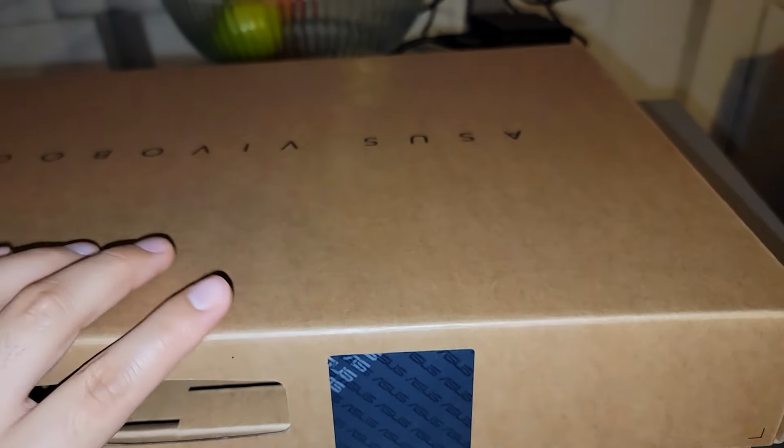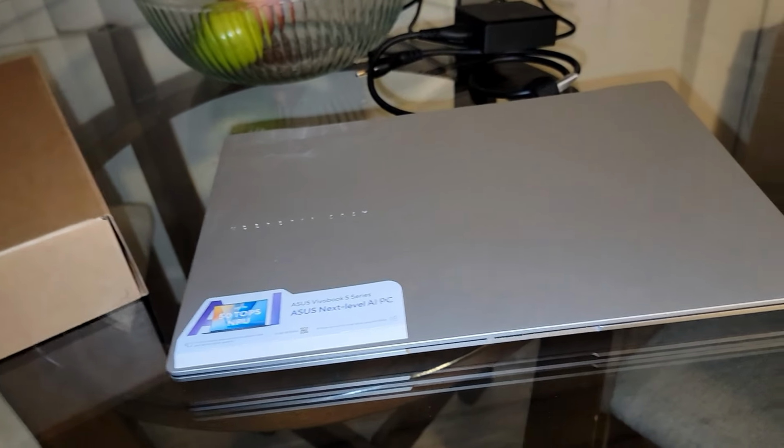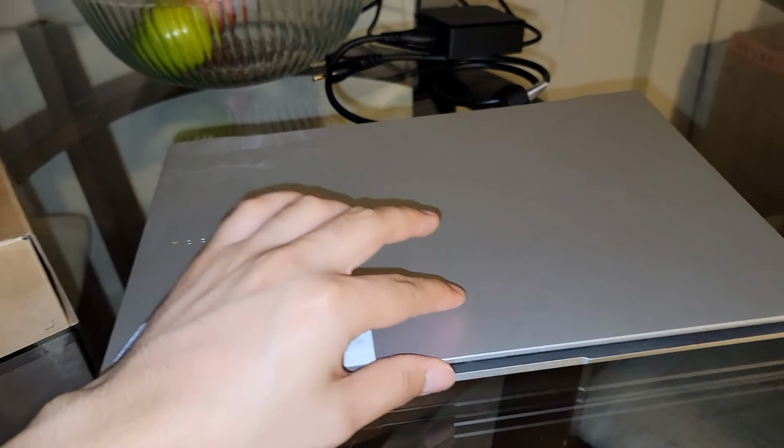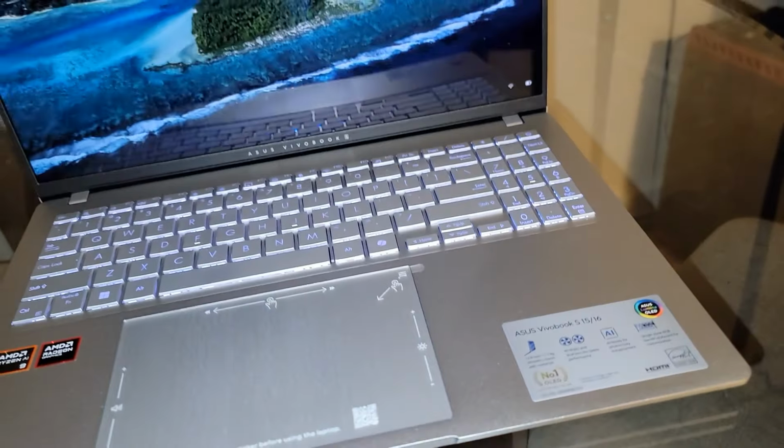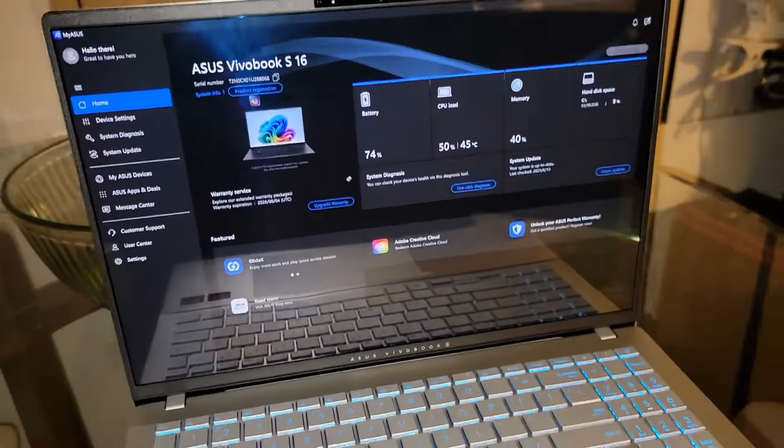Let me put that back. And then shipping was pretty quick. They could put more padding in the box that this comes in, just so that you're safe and it doesn't get damaged. But Costco did a fine job, because I live pretty close to a Costco.